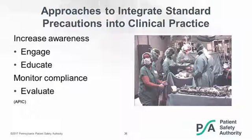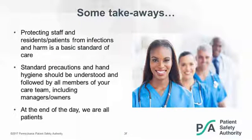So some takeaways from this talk. You need to always protect staff, your residents or patients, from infection and from harm. And that is a basic standard of care. That should be done at all times. Standard precautions and hand hygiene should be understood and followed by all members of your care team, including managers, owners of facilities, contracted staff, and volunteers. Because at the end of the day, all of us are patients.